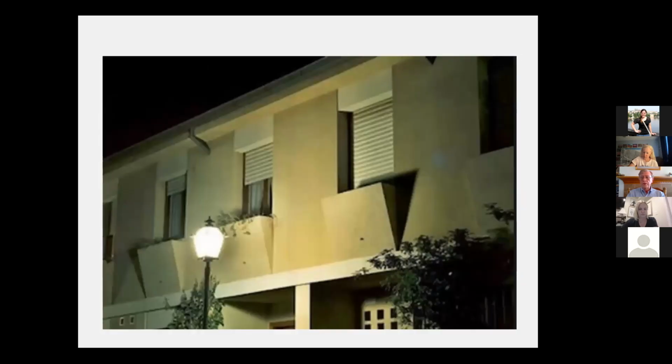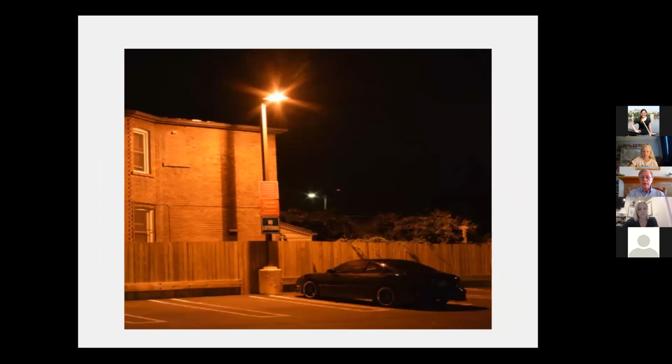Here's another example of a poorly designed light that is actually lighting up the bedrooms of people upstairs, probably better than it's lighting up the street itself. Here's a light that's supposed to light the parking lot, but I think you can see it's doing a much better job of lighting the side of the building and probably people's bedrooms again. So what we have is just poor lighting.